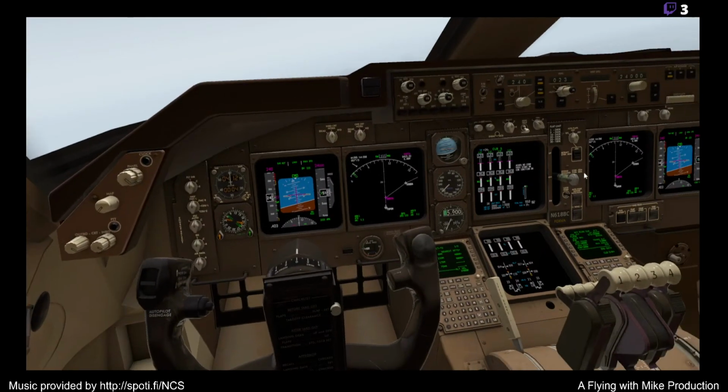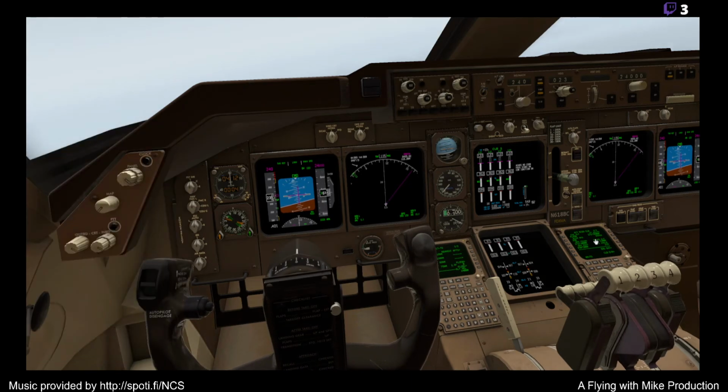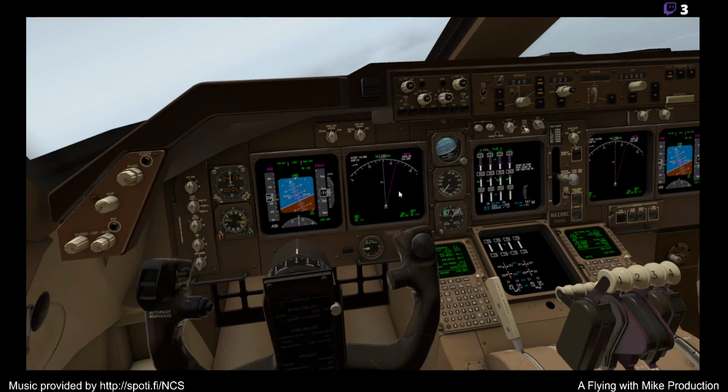Okay. Unfortunately, with this plane, to go direct like that, we need to go to here, and go to direct Anito. Boom. Execute. And it'll put us on the direct. And you can see us turning now. Flaps up. Okay, we're continuing our climb to 24,000, which I think is where we level off.